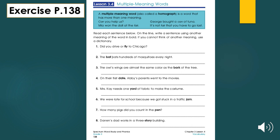Read each sentence below. On the line, write a sentence using another meaning of the word in bold. If you cannot think of another meaning, use a dictionary. Of course, you all have dictionaries. You can use dictionaries like the paper version as a book or from your phones, iPads, in case you need it. Let's start with number 1.